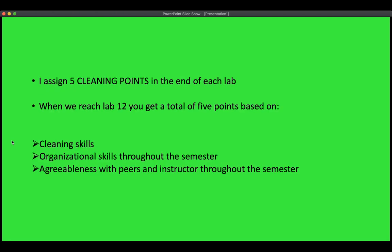Okay, so we know you're going to be graded on quizzes, on your labs, so the way you conduct experiments. But there is also another area in which you are going to be graded. It's called the cleaning points. I assign from 0 to 5 cleaning points in each lab section. And you might want to know how to actually get those points, because guess what? You are at risk of not getting them at all. How do you get them? By cleaning the area that you are working on.